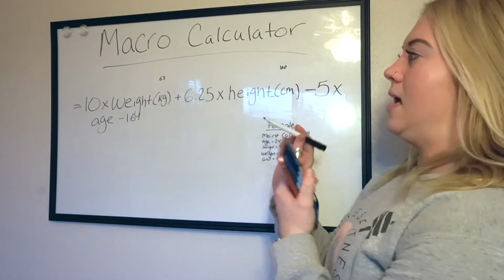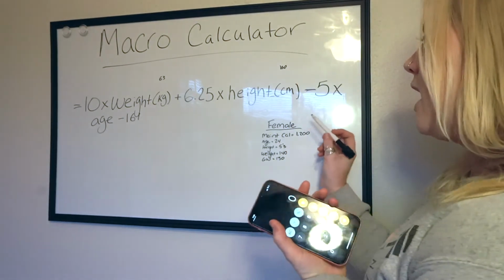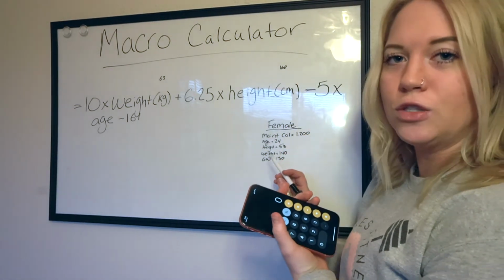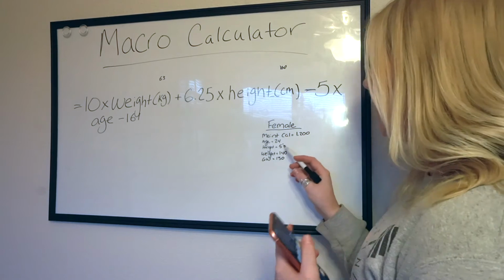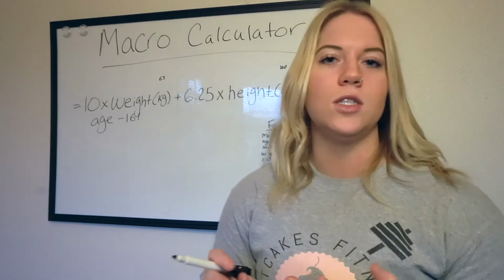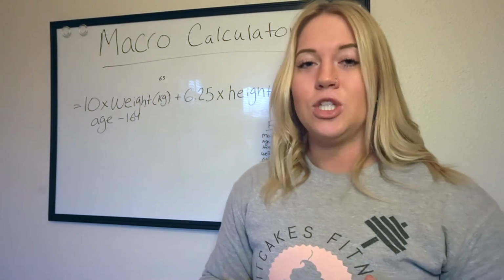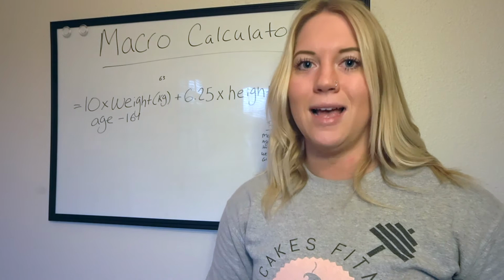I'm going to show you everything based off of a little avatar I've created. So here we have a female. She's 24 years old. She's 5'3". She weighs 140 pounds right now, and she desperately wants to weigh 130. She just wants to knock off these last 10 pounds, but she doesn't understand why she's not losing any weight.